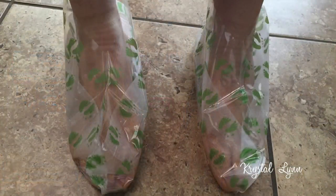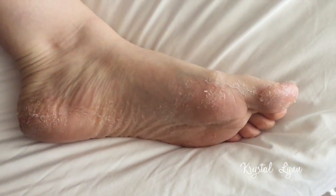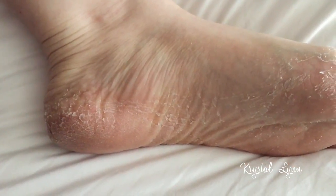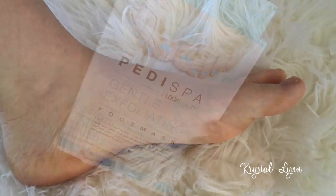It's amazing. So basically you put your feet in the little booties that come in here, and you leave them on for 60 to 90 minutes. And then within like 4 to 7 days, your feet start to peel, like the top layer of your foot just starts peeling. So you basically are shedding like a snake. And it was really gross during the time that it was peeling, but once it all peeled off, my feet have never looked better. Like they look so good. So highly recommend this. It's amazing.